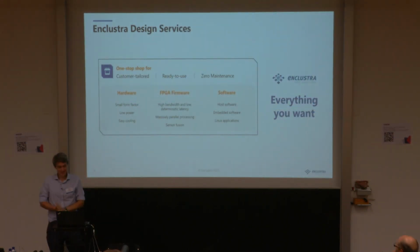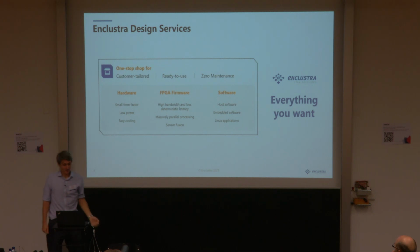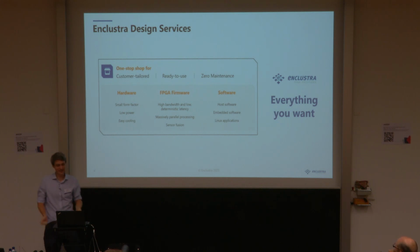But actually today's presentation is not about our modules, it's about another side of Enclustra's activities, which is our design services. When I say design services, I mean that we don't only develop our own products, but we also work with external companies to help them to develop their products. Of course that can include the hardware aspects, but we also have plenty of engineers dedicated to putting designs into that hardware. That means FPGA engineers like me, and also software engineers as well.